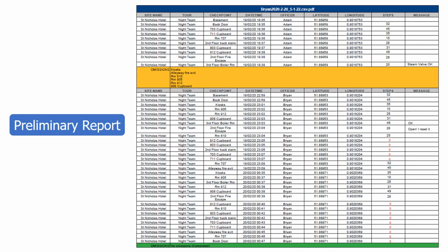Preliminary report. On security chores, it is of utmost importance to have accountability. Our system allows the guard to sign in to the system before he initiates his tours. This will allow the supervisor to know who accomplished the tours. You will notice each tour has its own start tour checkpoint. This signals the system a tour has started.